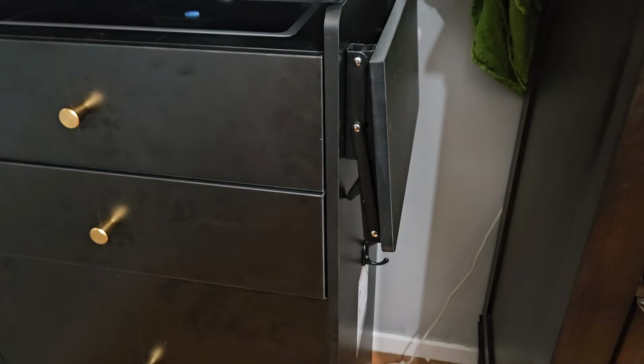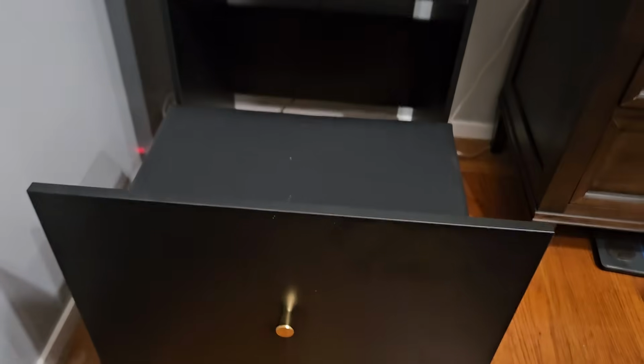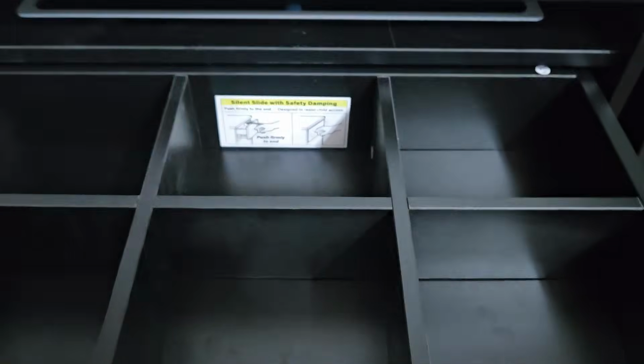It's got a little hook over here. I'll be able to just stick my purse there. This section here is actually a seat. So it looks like 2 drawers, but this one down here is a drawer. And then this one here opens up to a little cabinet. And then we've got a drawer here and a second drawer here.